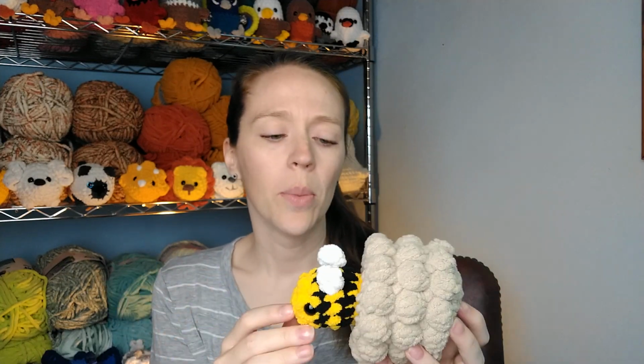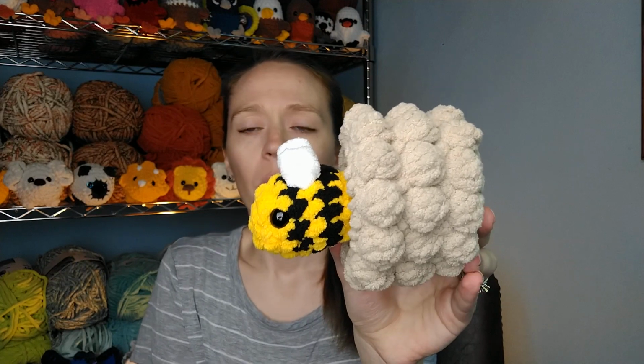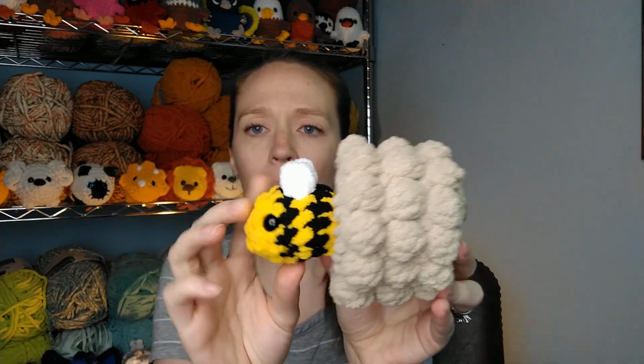But this is a pop bee coming out of his hive, or hiding back in there. I love how this turned out. This was really fun to make. It's all bobble stitches and then just some color changes. So it's no-sew. All of my patterns are no-sew because I don't enjoy sewing. And you put the wings on and tie those on the inside and all that good stuff. So I may have one pop bee.